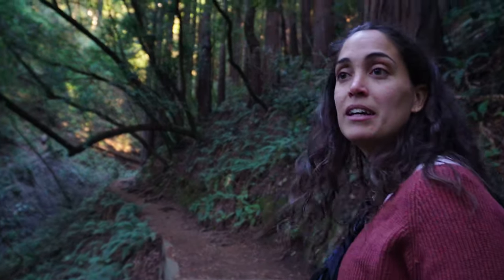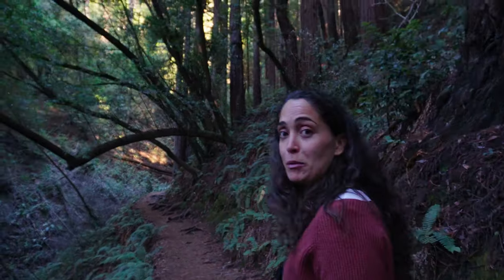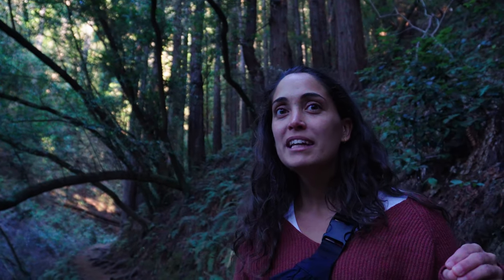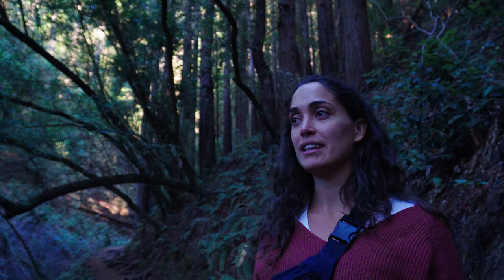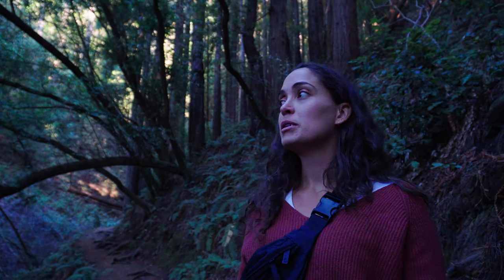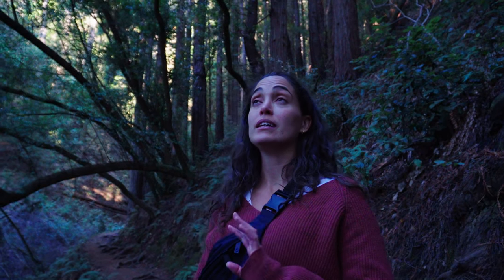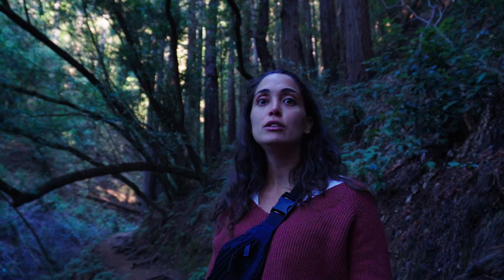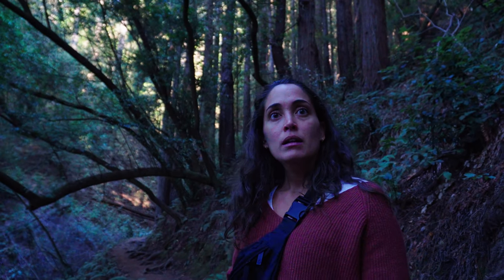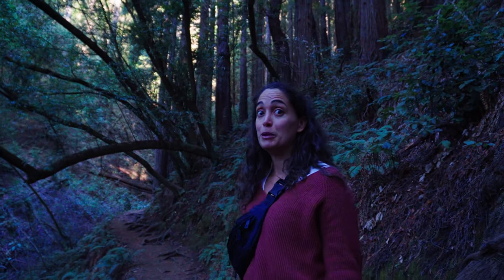So we are in Muir Woods National Park. This is the first time I've ever been here, but it kind of feels like a mini sequoia to me. It's giving me sequoia vibes. Obviously, it's not the same tree, but they're redwoods, and they look fairly similar. When we went to Sequoia, they were enormous, but these trees are, how old did that sign say they were? Like 900 AD. They're quite old.